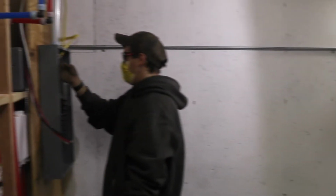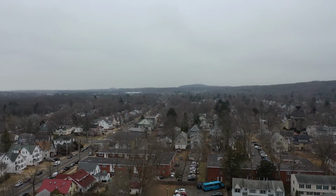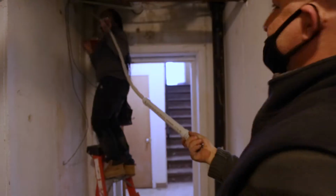For me, I've always been a hands-on kid. I've always wanted to do something with my hands, and being out here and being able to do service upgrades and small residential work, it's a completely different experience, and it gets you out of the school, out into the outdoors, the open. It's a great experience. These experiences are building our skills more and more each time we get out here, and help better prepare us for the real world.